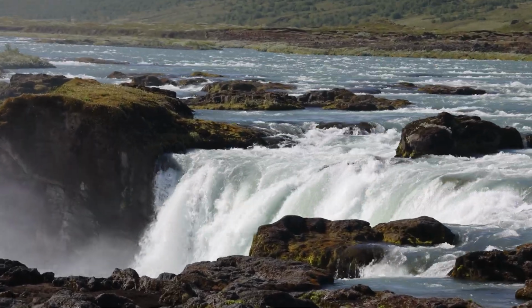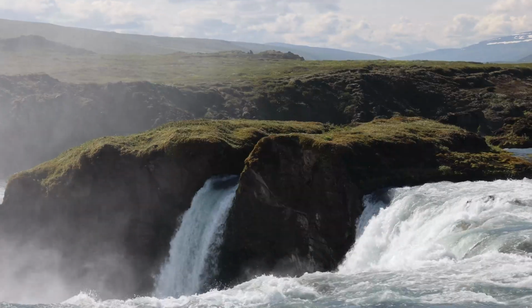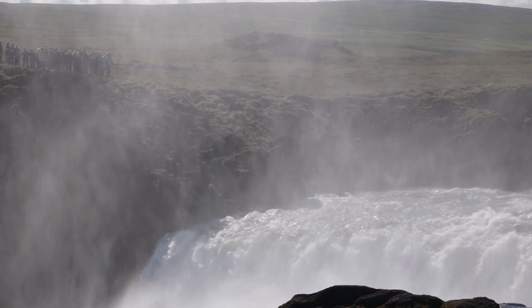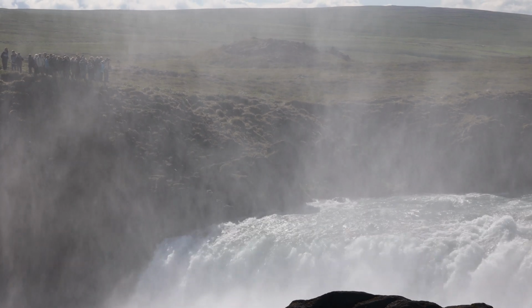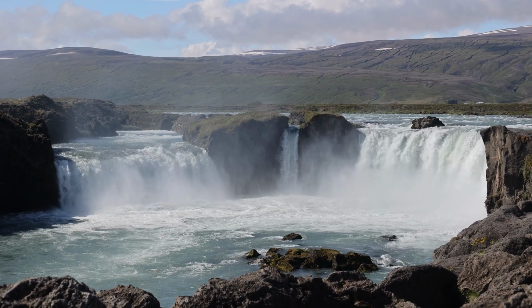Godafoss is known as the waterfall of the gods, whose crags are said to resemble pagan idols. There's also a myth, not as old as you might think, that this is where statues of the Norse gods were thrown during the island's conversion to Christianity.